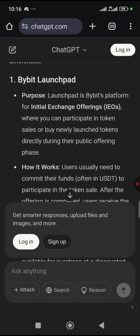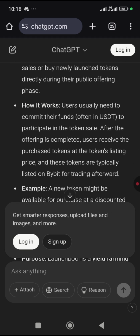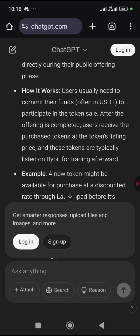Here is the breakdown. When we talk about the Bybit Launchpad, Launchpad is a Bybit platform for initial exchange offerings (IEO), where you can participate in token sales. This one brings the token sales for people to buy from, or buy newly launched tokens directly during their public offering phase. How it works: users usually need to commit their funds, like MNT, often in USDT, to participate in token sales.